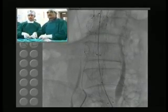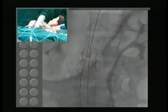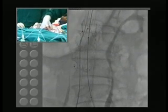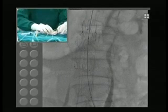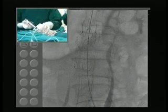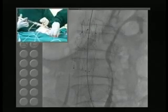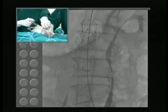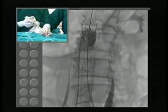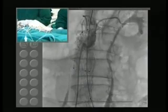So this may be through, but we'll have to confirm it. Just stay there. I'll just test through this. Some people put a pigtail and rotate it within the device to be sure that. You can see that this device also rotates within the... Okay, you ready to inject? Okay, looks like it's in the device.